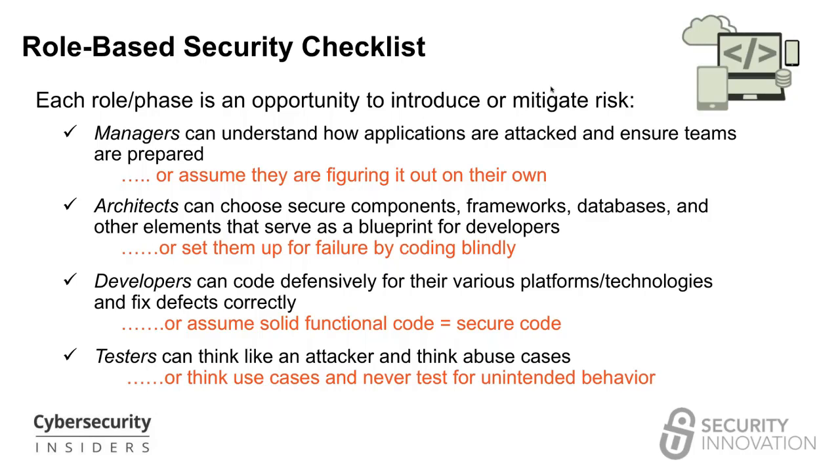security to that. So architects, they need to choose components, they need to select databases and frameworks, because that is the blueprint that they're handing over to developers to then go and implement. Well, just think about choosing secure components and databases and frameworks that have security controls or mechanisms built into them. And developers, instead of just thinking about good functional code, consider security as an aspect of software quality. Just because you have good functioning code and high performing code doesn't mean you have secure code. In fact, it often doesn't. So it's a pretty straightforward overlay.